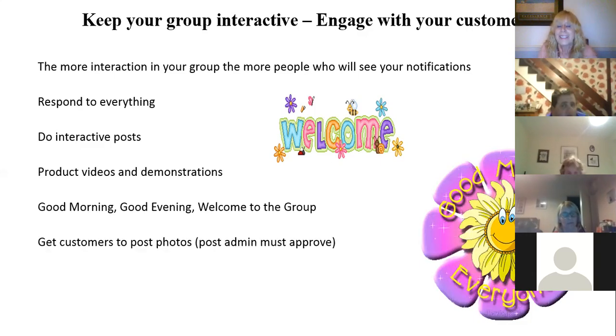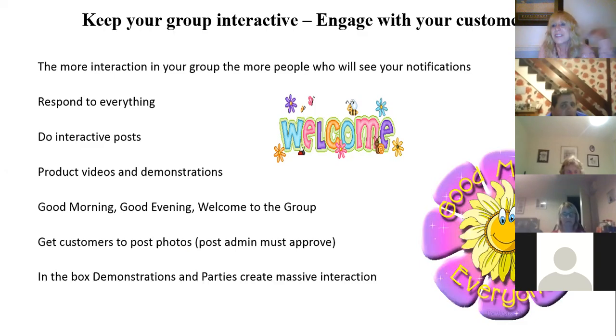Get the customers to post photographs. That ceramic bowl there, the customer sent me photographs. Unfortunately, she sent it still in the tissue, so it just looks like one of our photographs, but I wanted it on her table or something. But get them to post photographs. It keeps interaction, and there's nothing better than customer feedback. There's interaction and parties, so you can do it on your timeline, in a group, in an event, and keep massive interaction.